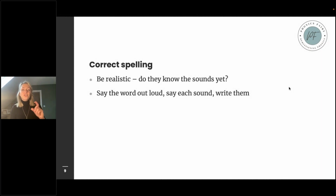Even if he's just using the version of the sound that he knows, I'll still allow that, that's fine. But trying to really isolate all those sounds in the word before they write them down, that helps. Otherwise, we end up with words that are just missing complete chunks of sounds because they're just kind of hearing lazily, if you like, the bits that they can hear.